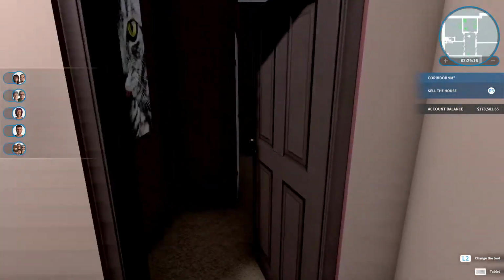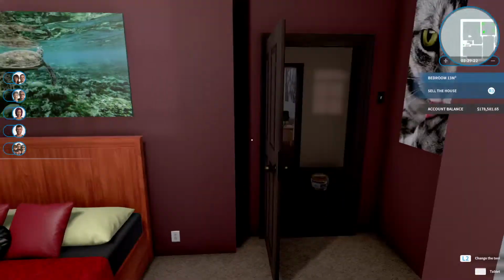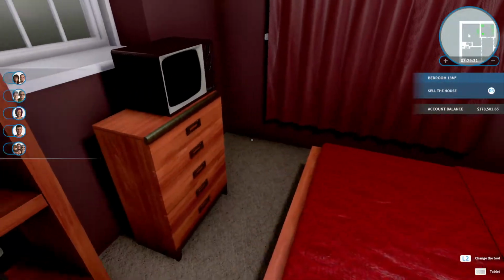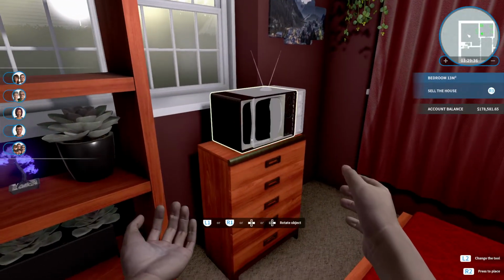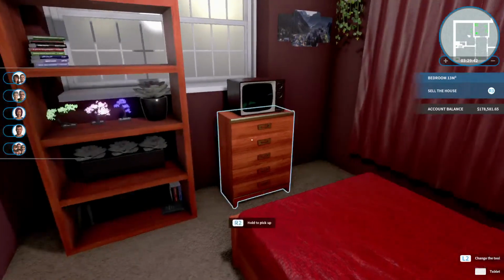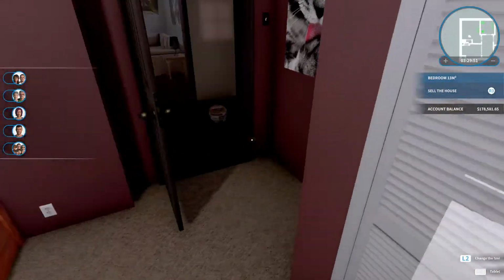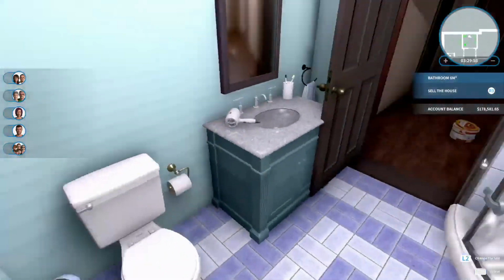And you would come in here and this is the master bedroom. Went with the whole red theme, which looked really nice. Just move this. There we go, more centered. Now you got the whole red theme in here. You got your little closet, with this stupid glitch that's going on, but whatever. And then across the hall, you got your bathroom, which is a kind of a tiny bathroom.